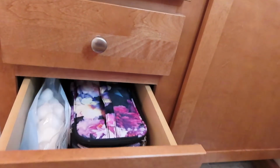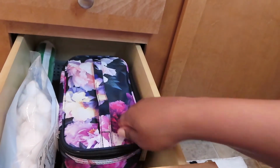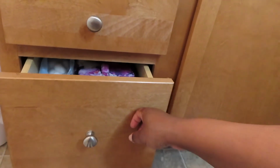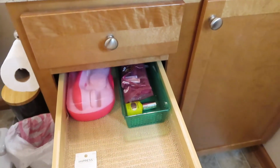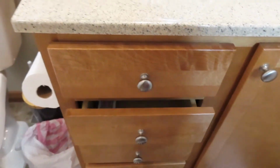Let's check out these drawers. Oh my goodness, guys, this just makes me so happy. This Walmart bag keeps all of my makeup items and all of my beauty items that I use on my face nice and stored and compact. Then my husband's drawer has all of his body wash and extra things that he keeps for himself. And then my top drawer, just look at the cleanest, guys. Oh my goodness, so thrilled.